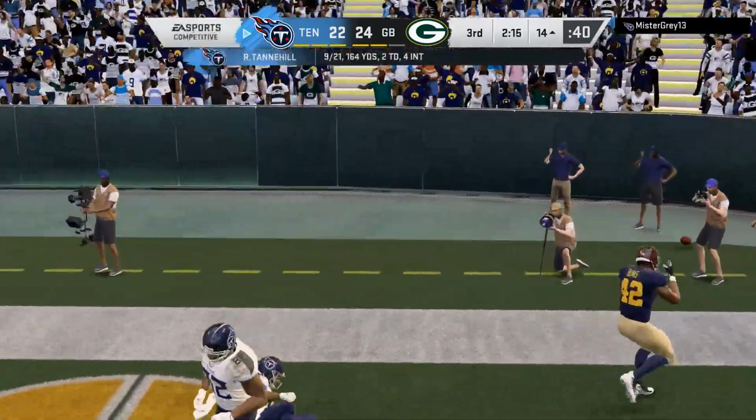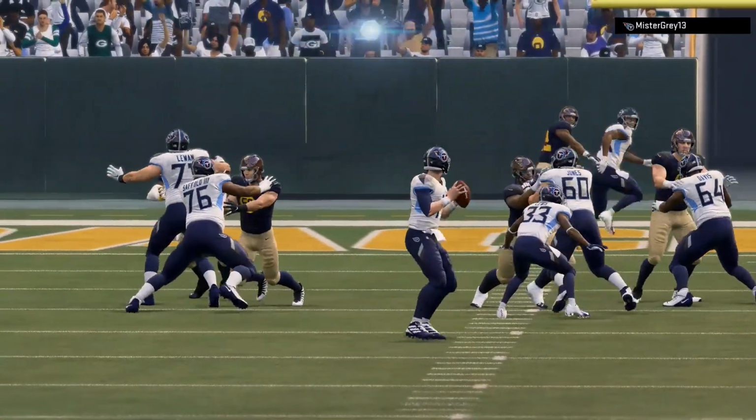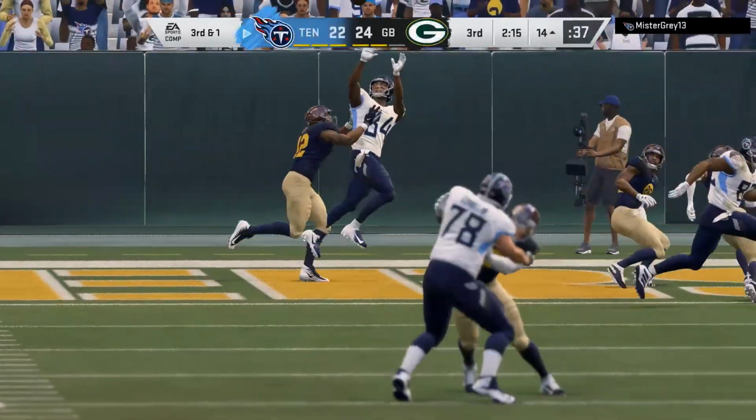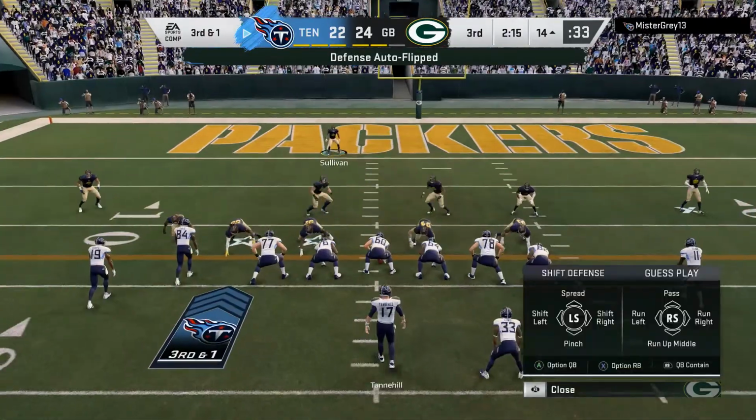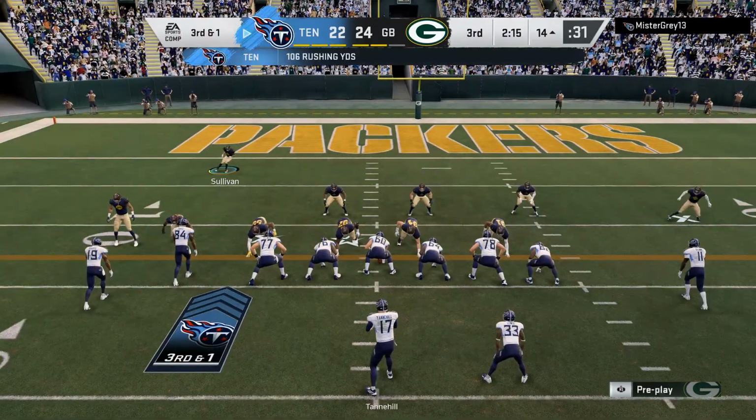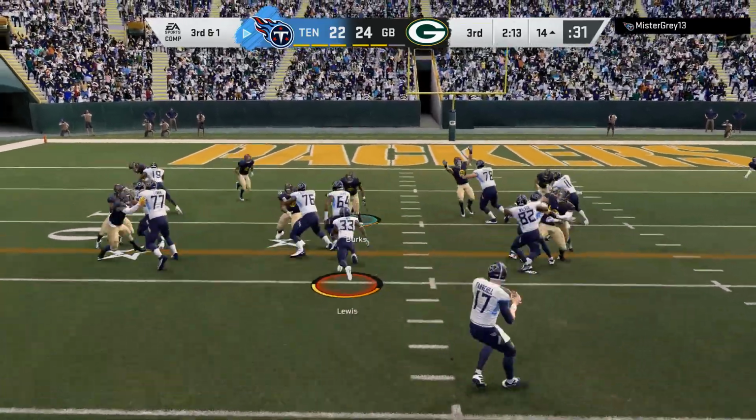Looking end zone, but it's incomplete. The positioning here is key. As a defensive back, you're taught 99% of the time, make a play on the football. But in this case, making a play on the man was all the difference. That's what forced the incompletion.